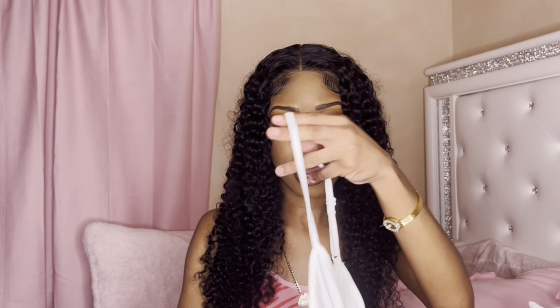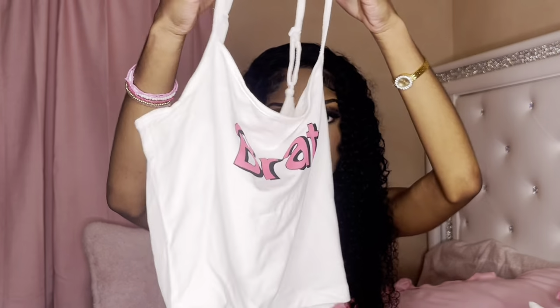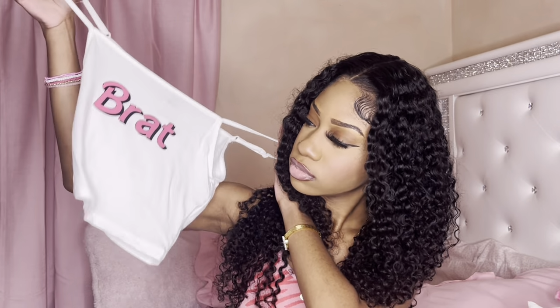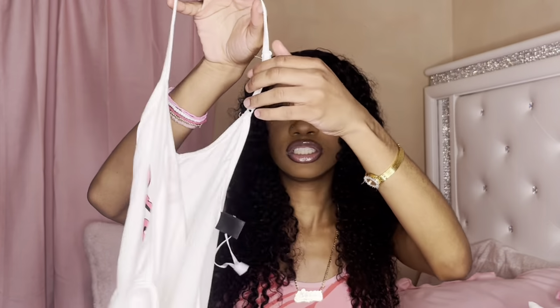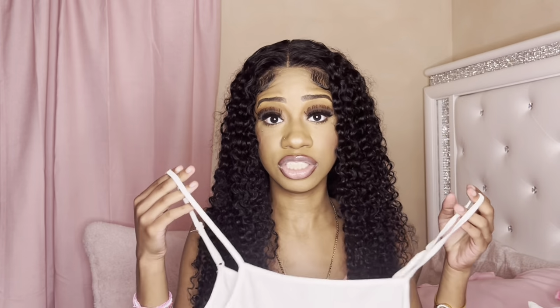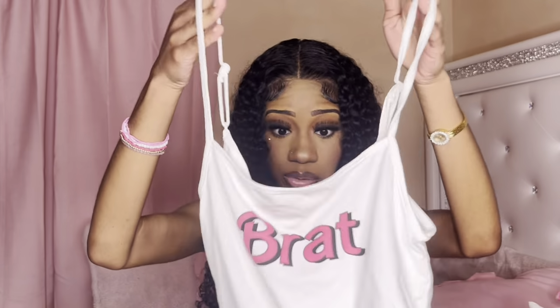And then I got me another white t-shirt, and it says Brat on it, and it's pink. It's white, but it's got pink. Okay, period. This one looks like it's also a little big too, but it has adjustable straps, so that's good. So if I put it on and it don't fit right, I could adjust the straps. Okay, it's something. We're getting somewhere.